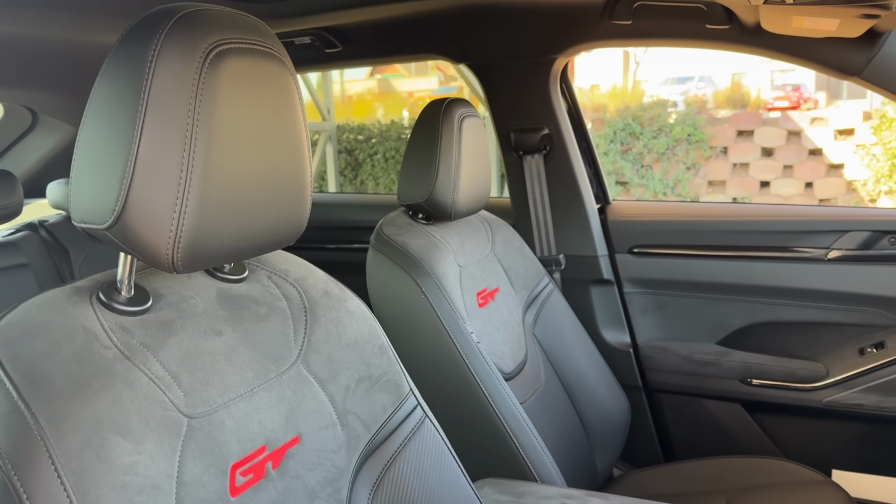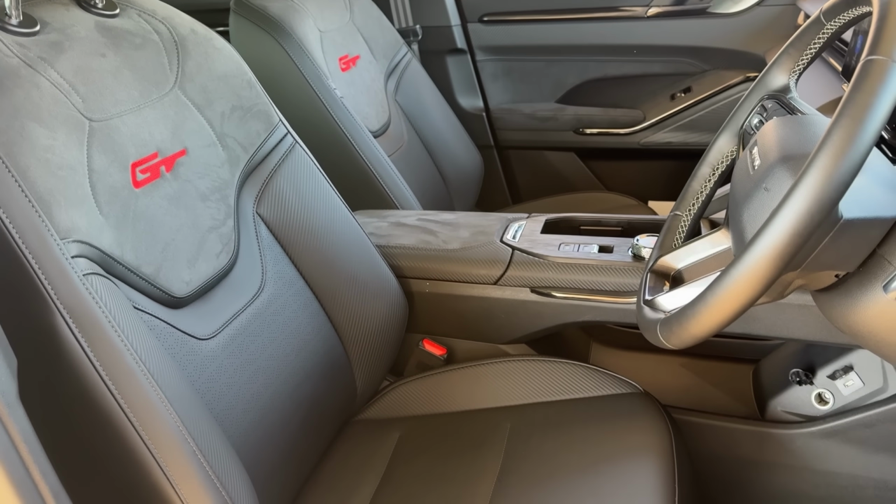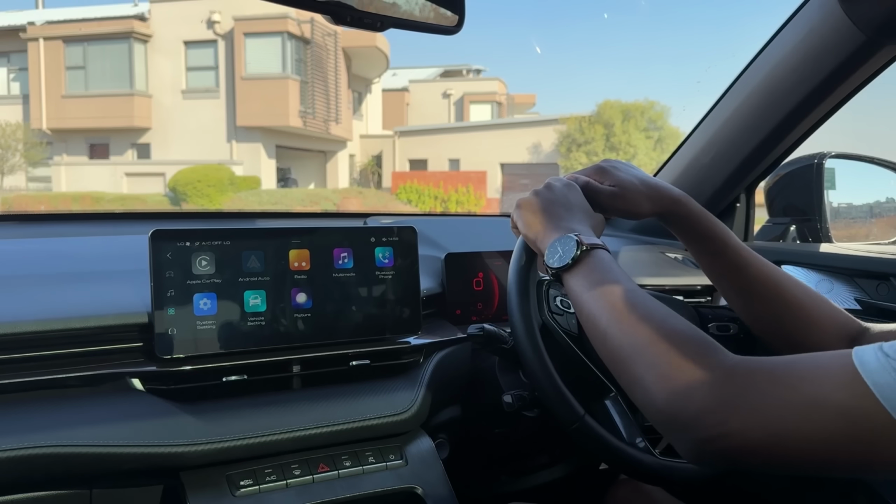With that said, let's go back to the H6 GT and take a look at that interior. We're going to start with the seats. As you can see, you don't get the bucket seats here. I don't know why, but they are heated, ventilated, and electrically adjustable.